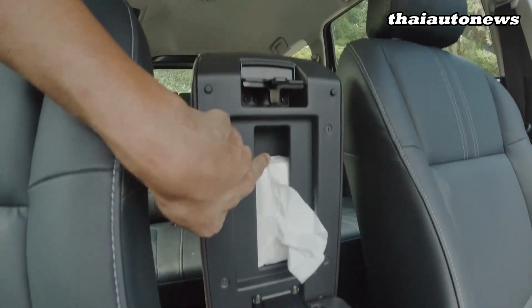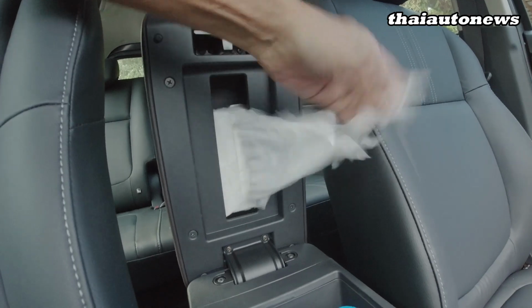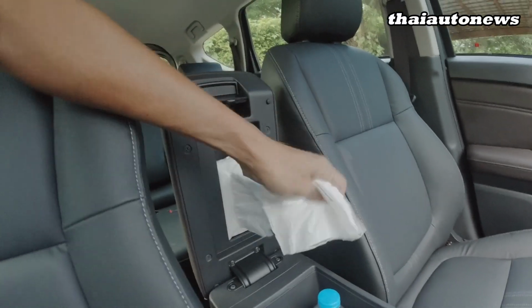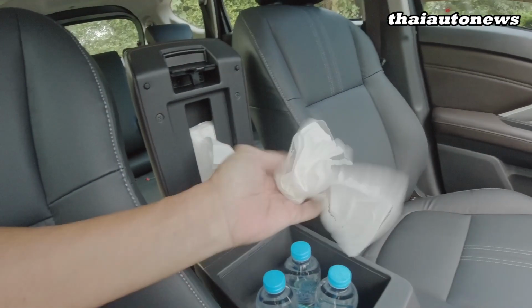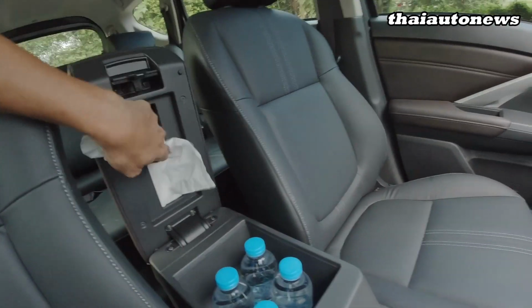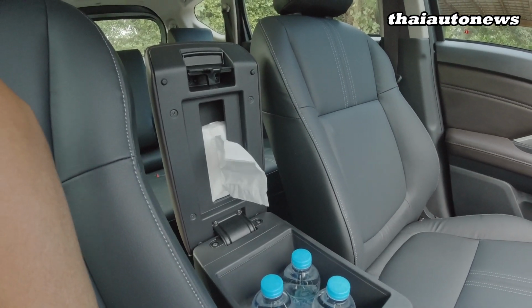There's a tissue storage over here, so you know, you eat a drink and you spill stuff, or I don't know, maybe you have sex in the car. Yeah, you get, you know, messy and use this convenient tissue dispenser in the Xpander to clean up.